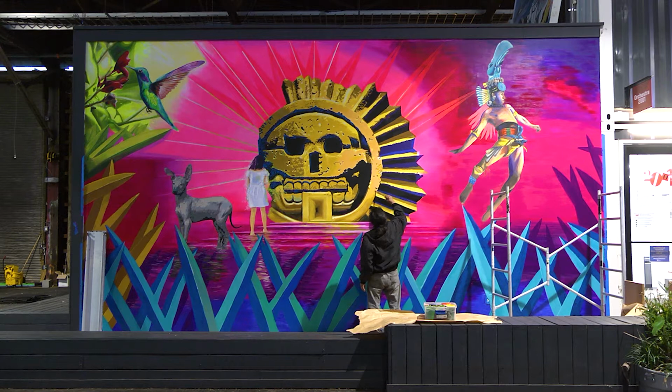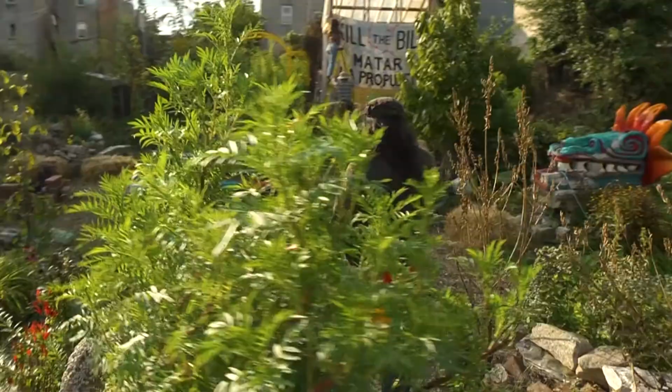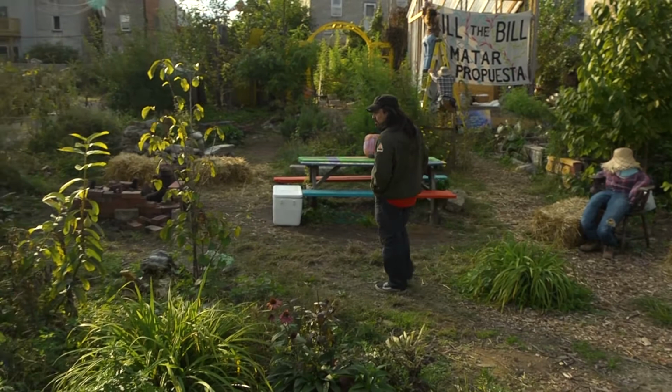But Day of the Dead is the only time of the year when we celebrate for about 2 days what we call La Ofrenda, which is the offering that we make. And in this tradition, we believe that the souls of the departed ones are able to come to our realm, to our world, for at least 2 days.